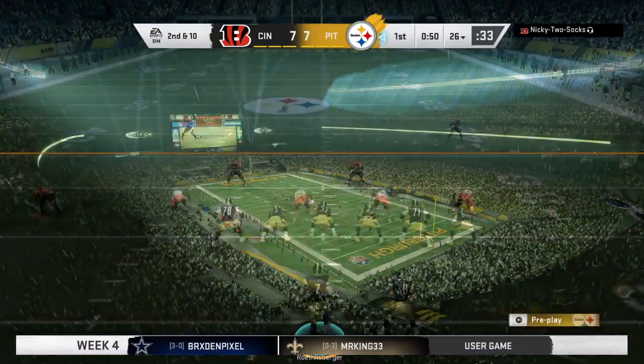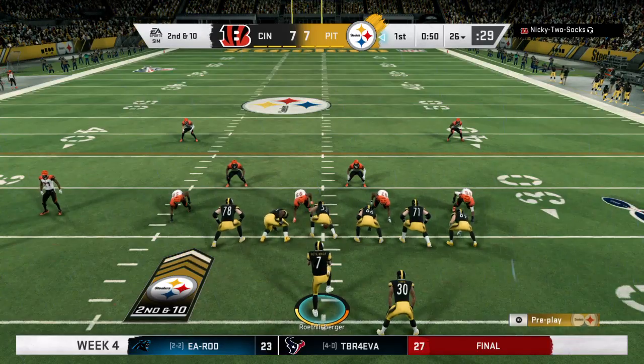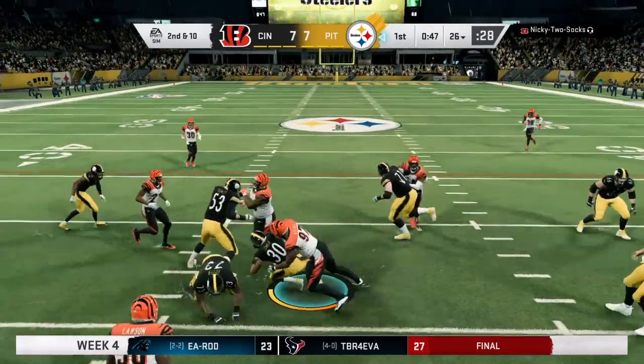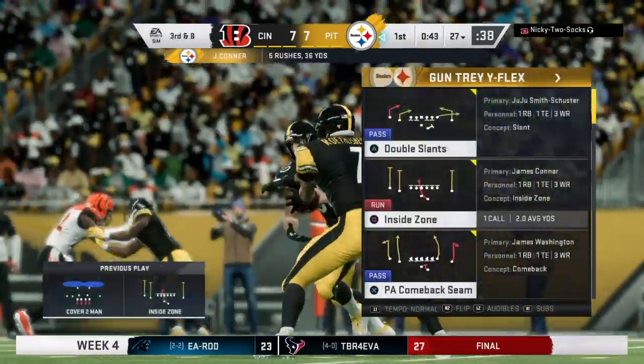I would continue that, and when they finally draw a beat on you, maybe you mix it up a little bit, a little play action, and throw the ball. And will they maintain that balance? Time to find out. And he's upended after a gain of 2 out to the 27.